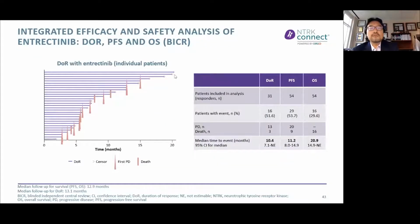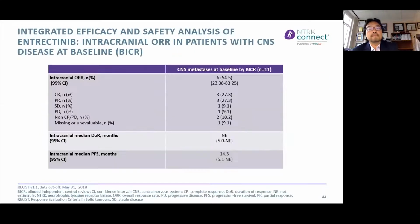And duration of response, progression-free and overall survival. Their data was a little bit less mature at the time of this presentation, but median duration of response was 10 months, progression-free survival 11, overall survival 21. And again, CNS metastasis similar to larotrectinib, high response rates, close to a 55% response rate.